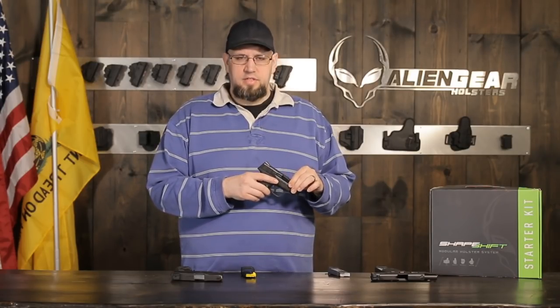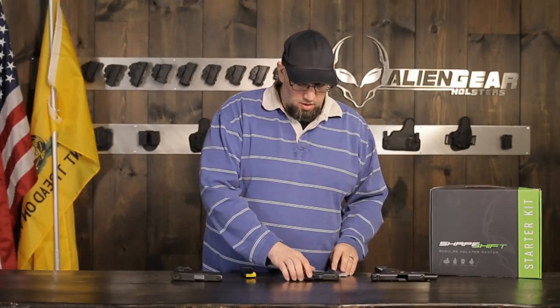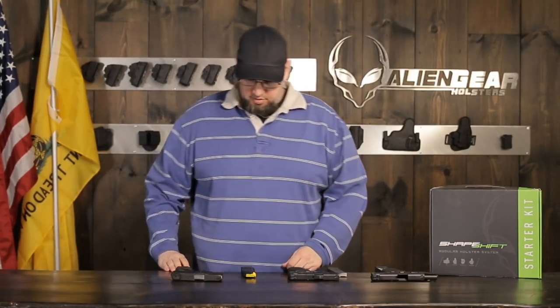For very good reason, it's one of the most popular carry guns on the market today. You just can't go wrong with one. You just can't go wrong at all with the Shield.